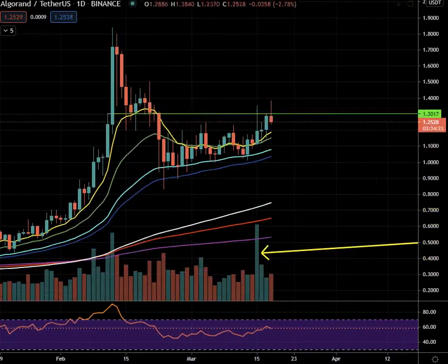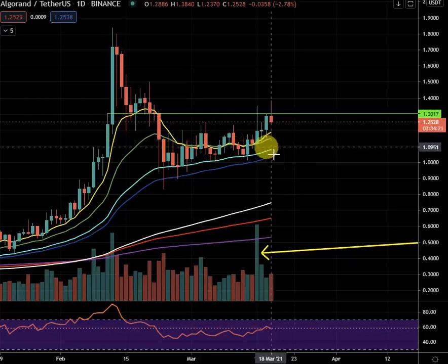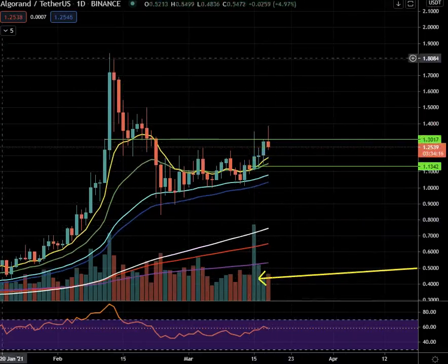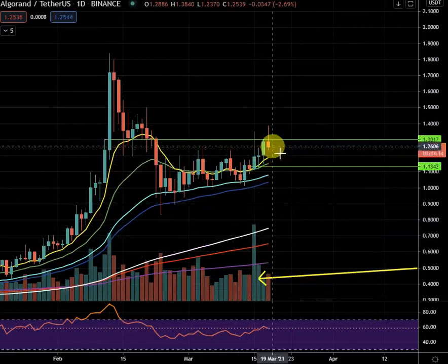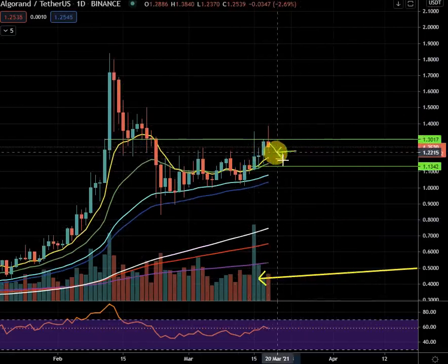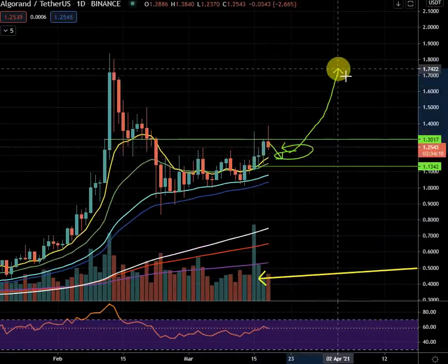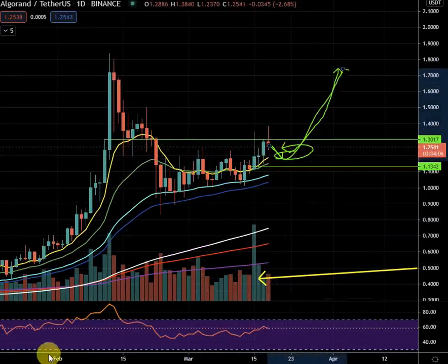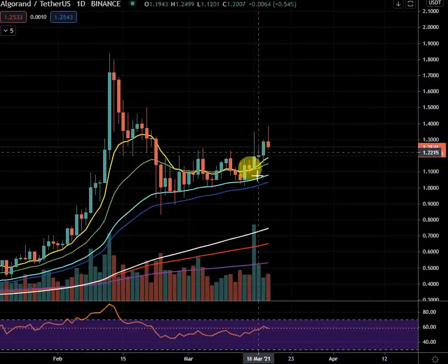Now, in theory, though, it should be a decent buying opportunity. We should continue to consolidate here. I think we can have a bit more downside. If we get a bit more downside again, it's probably then going to run to the upside. It's probably going to wipe out the longs before moving higher. But overall, the chart looks really good.